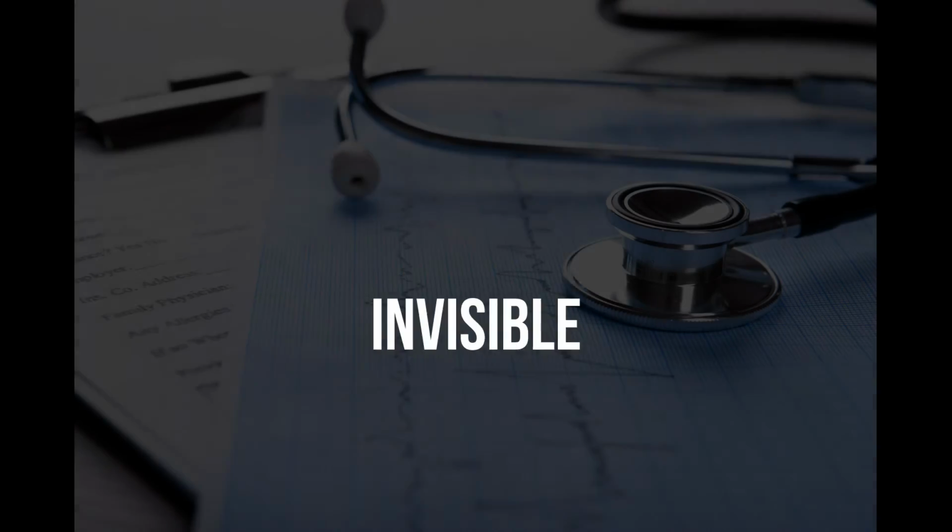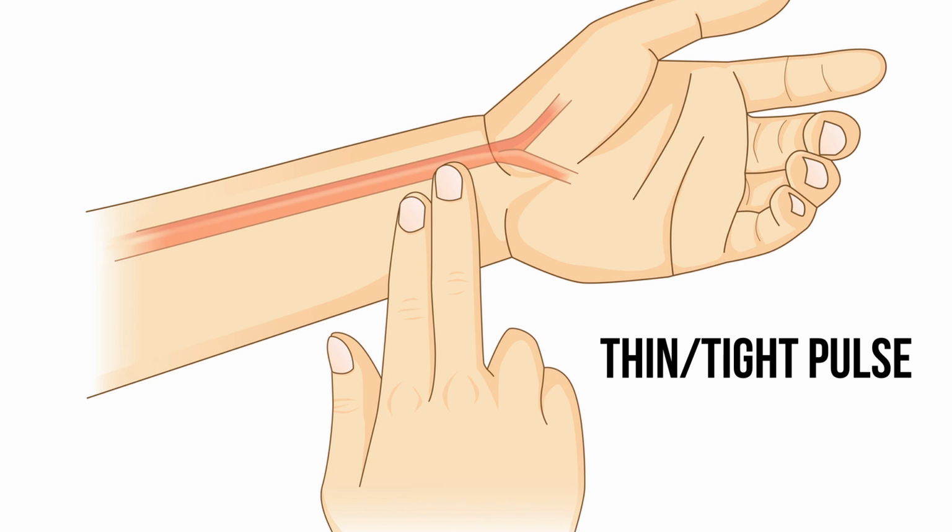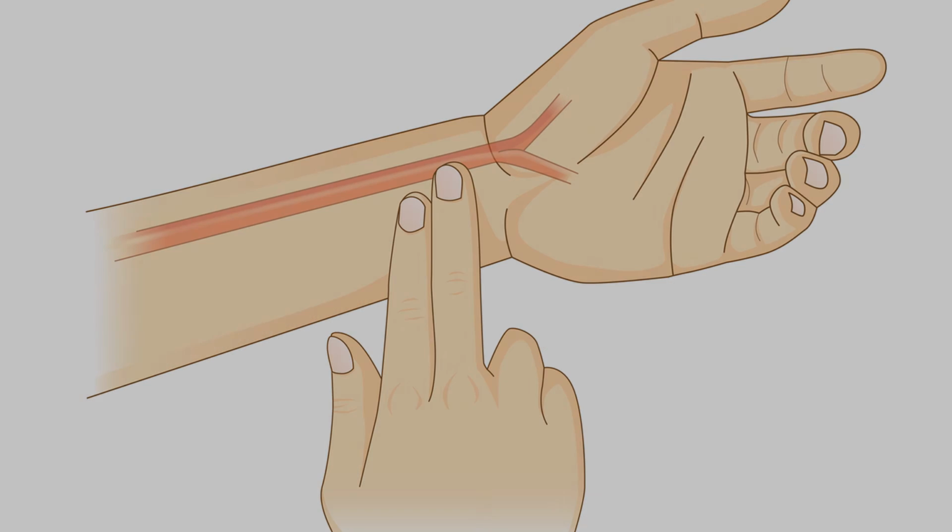So another common cause in Chinese medicine of hypertension is something called invisible hypertension. As the name suggests, the cause of this type of high blood pressure is difficult to identify. In Western medicine, this is also called primary hypertension because no cause has been found. From clinical experience, this is most common in thin patients. When palpating the radial artery, the pulse is usually very thin and very tight. This is accompanied with cold hands, tiredness, and fatigue.